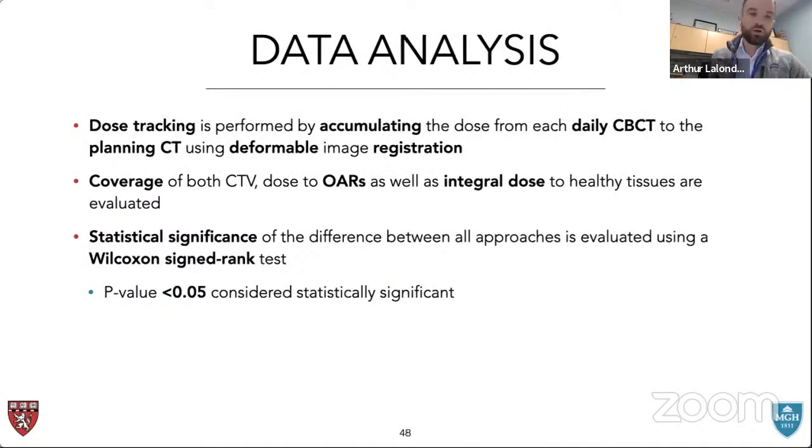So going back to our patient cohort, what we did is we tracked the dose for each fraction for each patient using the daily cone beam CT, and we deformed the dose back to the planning CT to perform dose accumulation. We looked into the coverage of both CTVs, the dose to some OARs, as well as the integral dose to healthy tissues. And we established significance of the differences between the different approaches using a Wilcoxon signed-rank test, stating that a p-value lower than 0.05 would be considered statistically significant.